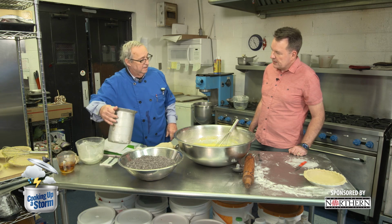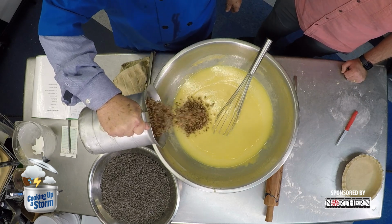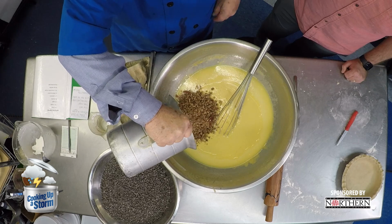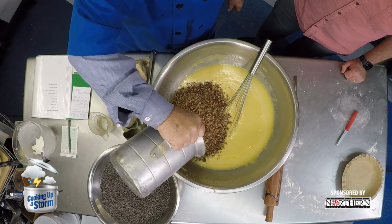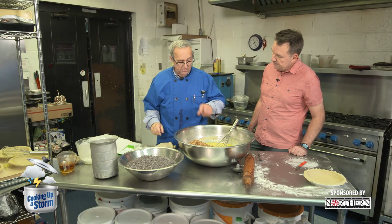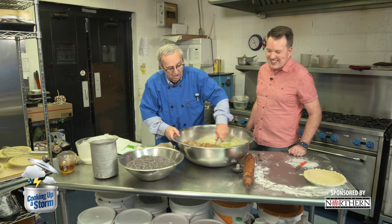Now you're going to put in your pecans. Now, pecans, 12 cups of salted pecans. The recipe calls for either chopped pecans. I take them whole, chop them up in the processor. And like I said, if we were using unsalted nuts, we'd put salt in. I am nuts, and people go nuts over it.